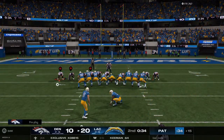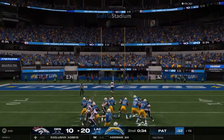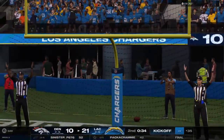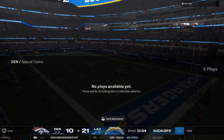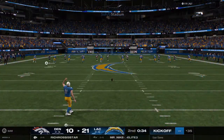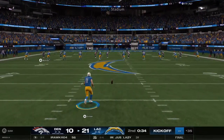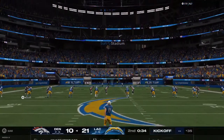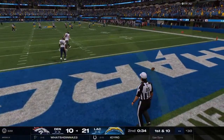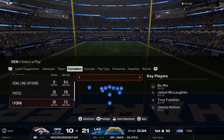Dicker on now for the PAT. The point after splits the uprights. And the Chargers drive their lead to 11. Dicker all lined up and ready to boot it away. And no return as this bounces through the end zone for a touchback.